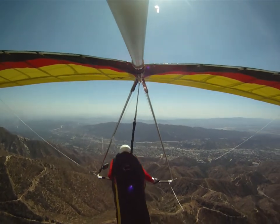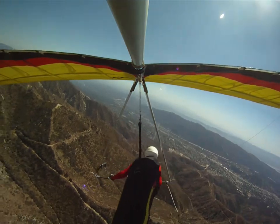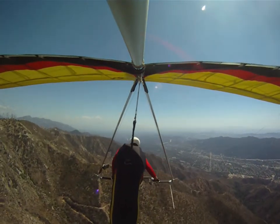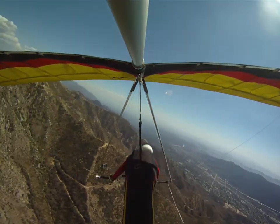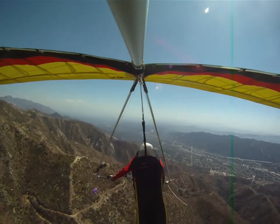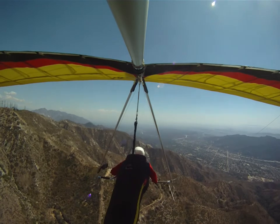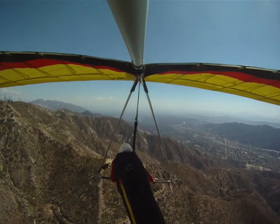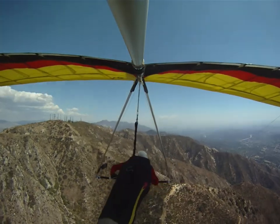Front range doesn't seem to be working great today, and I'm reluctantly going to head in towards the face itself, get in a little closer to the hill, and try to find a thermal to get me up high and catch me up to Jim and Rob and give me some decisions on whether to go on further or start heading back for the day. And yeah, when it's rough, it's always a little more nerve-wracking to be near the hill.